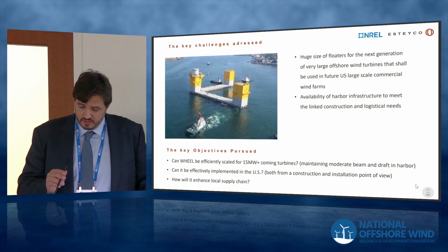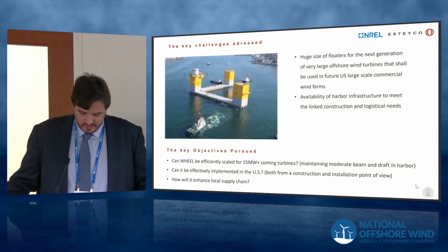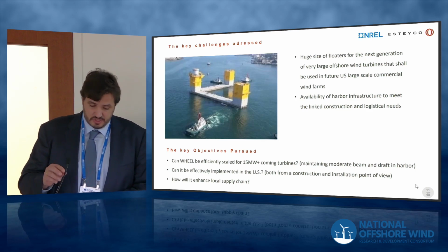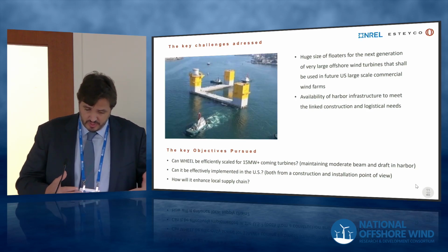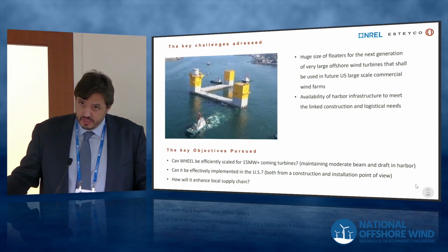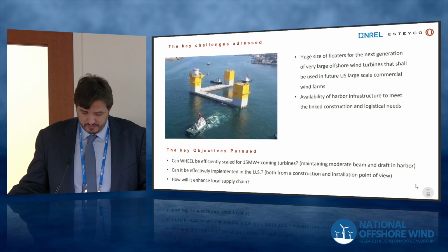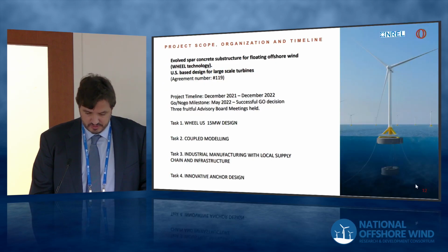As a matter of fact, and it's no secret, many of the developers that are now studying the West Coast, and actually the California auction happening today, as you probably know, are considering bringing this from Asia, because there's really no place to build this on the West Coast U.S., which we're trying to see if there's a solution so that this can be done domestically. And not only with new harbor infrastructure, but even with the existing harbor infrastructure, as we'll let you know. So for that, the objectives we have are first analyzing how our system can scale for the larger turbines, and if indeed we can do that, maintaining a compact dimension for our construction in harbor, how it could be implemented in the U.S., and how it can be based on local supply chain.